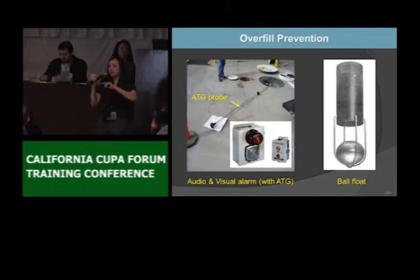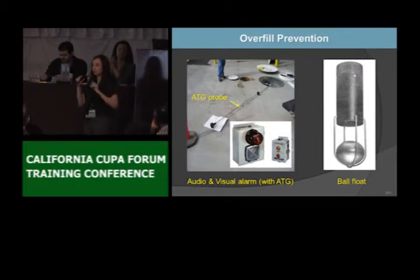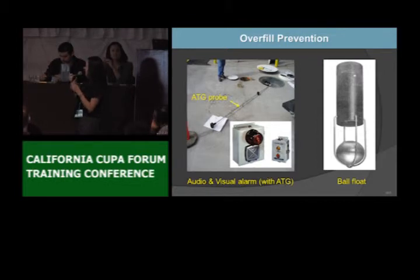So that flow has to be set at 90%, and then we will be able to see and hear the alarms. And then we have to go inside and make sure that the monitoring panel is giving us an overfill. Sometimes it would give us a high product that's set at 95%. So we have to test that again because we want to see that 90%. We have to make sure that the alarm went off at 90%, not at 95%.